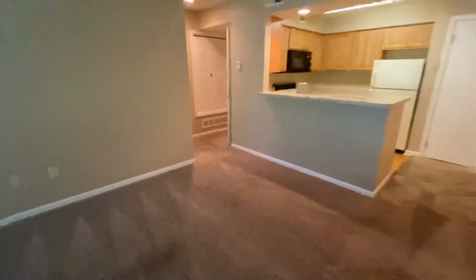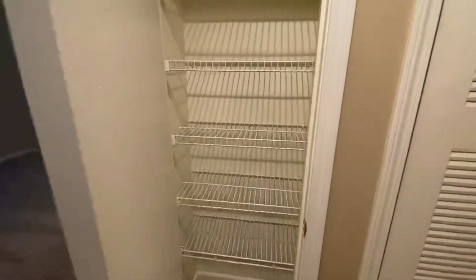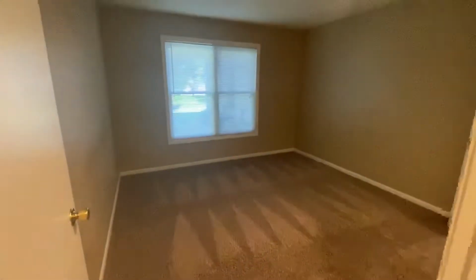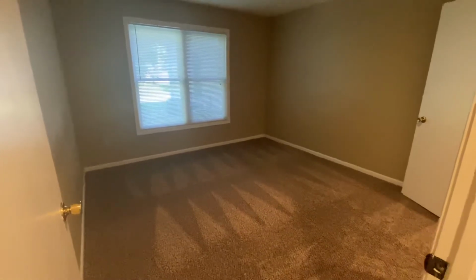And then we'll walk down this hallway here. So this first door is your linen closet. And then directly next to that is the bedroom. So again, a great window in here and lots of space. So just about any kind of furniture you have will fit.